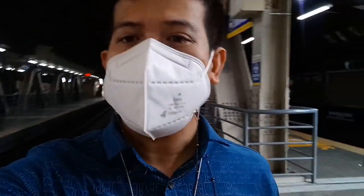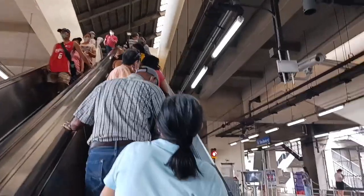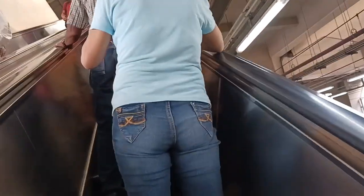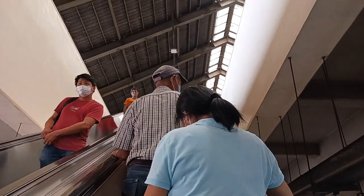So next ang gagawin natin, aakyat tayo sa gamit ng escalator. Kasi alam naman natin pag mag-stair tayo, nakakapagod naman talaga, di ba? So we need to use this escalator to getting up to exit the Shaw Boulevard station of this MRT.